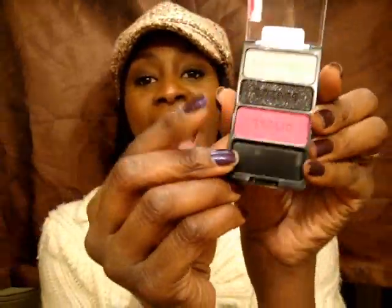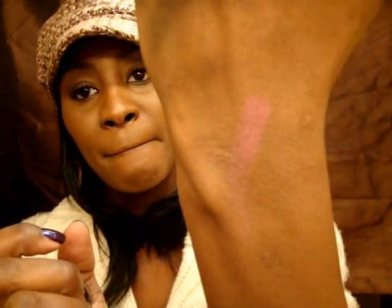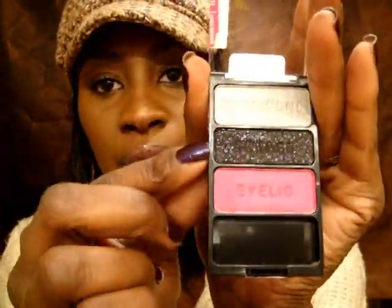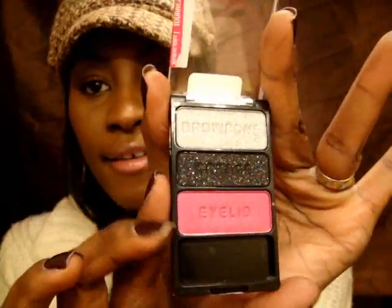But this is Spoiled Brat. And this is a hot, hot, hot, funky hot pink. This hot pink is so hot that it's damn near red, but it's definitely a hot pink. It's hot in here. I love it. And then look at the shimmer in the black. Look at that.